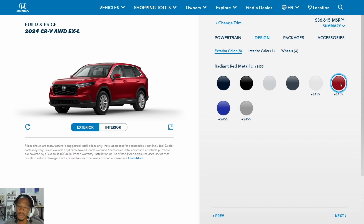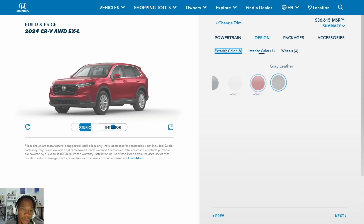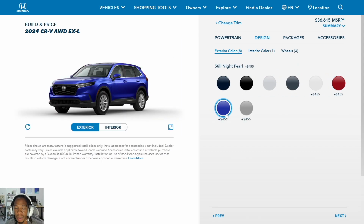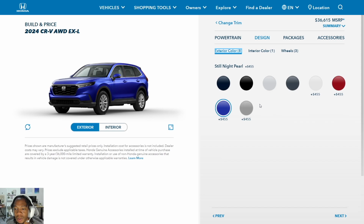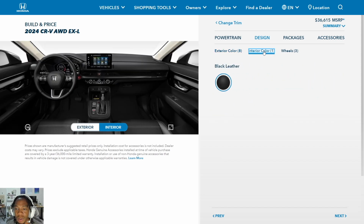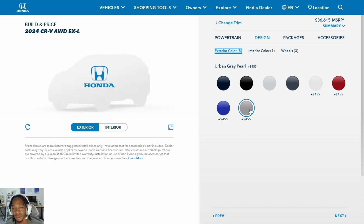Same thing with Radiant Red Metallic, $455 more, and gray is your only interior, so you cannot get red with black. And then Steel Night Pearl, which we just looked at, only option is black, of course. And the last color is Urban Gray, which is only black interior. Urban Gray replaced Sonic Gray. I know you guys know that Honda has Sonic Gray on everything. So now the Accord, the CRV, I think there's only two with Urban Gray so far.